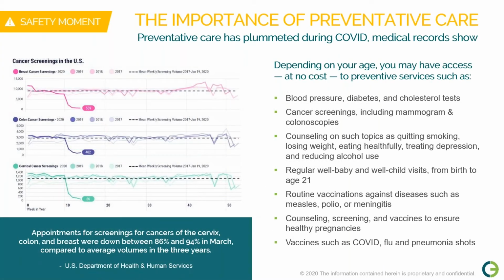So this safety moment is on the importance of preventative care. And as you all know, we're in the middle of a pandemic. And since then, the rates of preventative care have dropped significantly. But we need to keep in mind to continue to go to our regular checkups and screenings, even during this time, because you can see in this chart that cancer screenings in particular have decreased over 80%. And that's just not safe to risk finding out during potential crucial times to catch cancer.